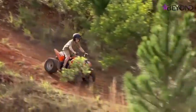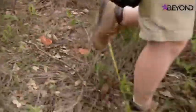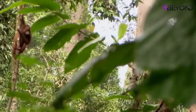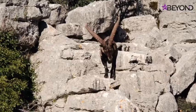I think the answer to our off-roader question is all around us in nature. Animals don't use roads. They have their own way of moving. They run, they crawl, and they fly. Some swing through the trees. Others prefer to keep their feet firmly on the ground.